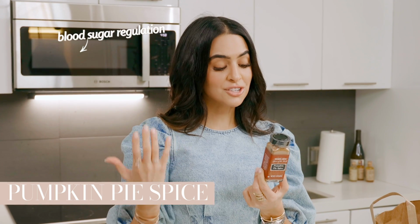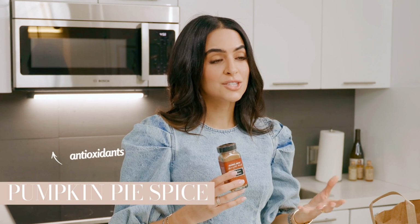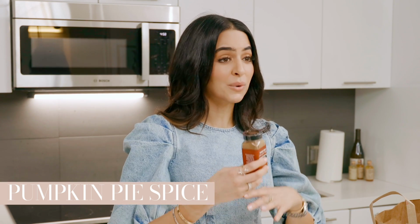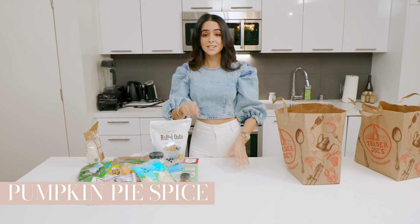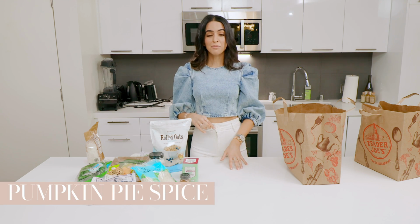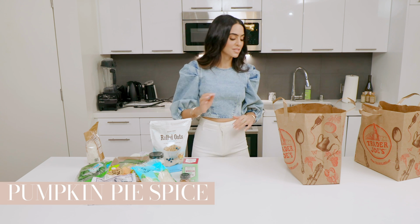Cinnamon's amazing for your blood sugar regulation. Ginger is good for your digestion. Cardamom has great antioxidants. So honestly, put this on whatever you want, in drinks and oatmeal. It just gives it more of a holiday vibe. And it does run out, by the way, because I remember a couple years ago trying to find it in December and they were all out. So stock up on that one.